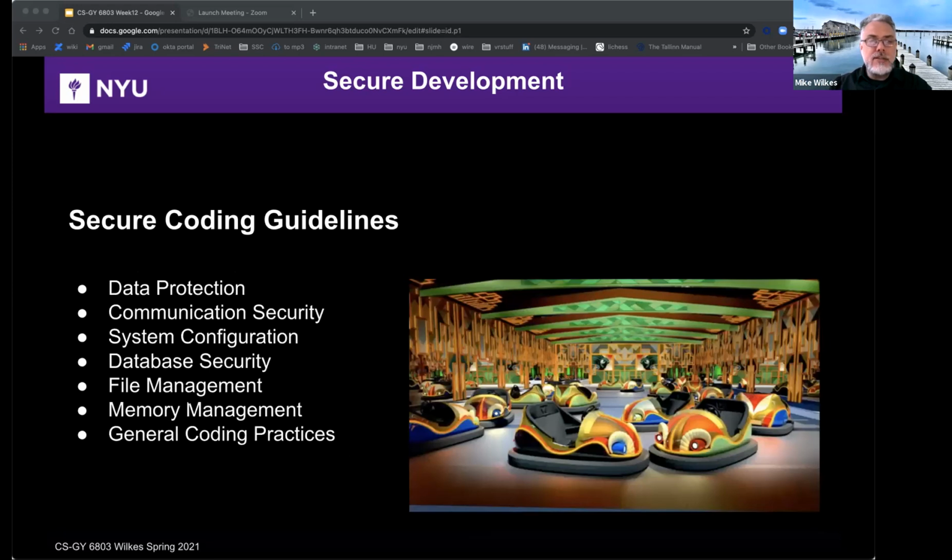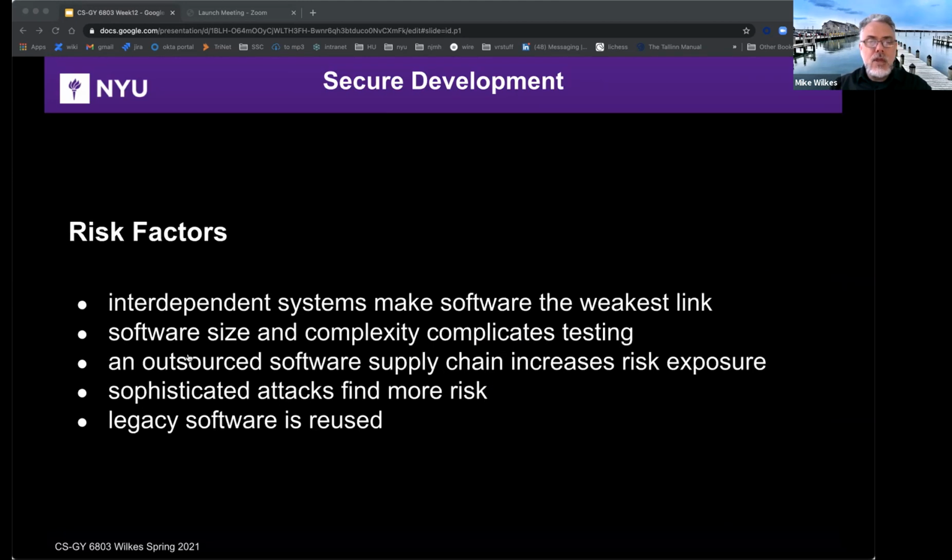Secure coding guidelines. Here, I just wanted to mention a few things: data protection, communication security, encrypting things, for example, system configuration and hardening, database security, obviously, because that's where some of the most valuable data lives, authentication, password rotation on service accounts for databases, file management practices, memory management, general coding practices. All of these things are good secure coding guidelines that can be reinforced with training and awareness.